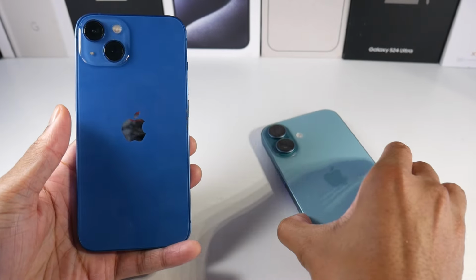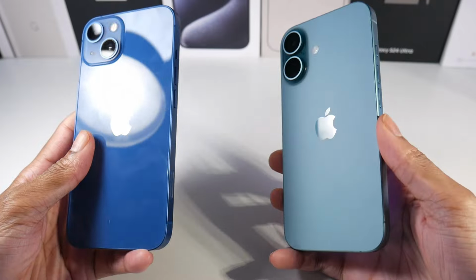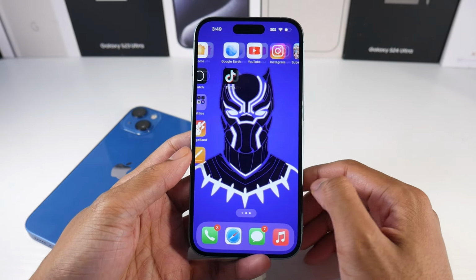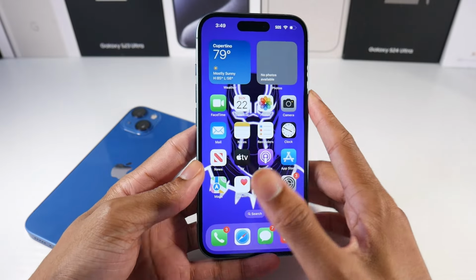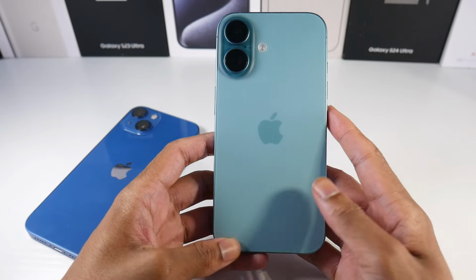So is this worth upgrading? I'm extremely curious what you guys think. I don't think there's enough here to make people want to upgrade, especially without the Apple Intelligence features out. I think that would probably convince a lot of people, but it really depends. Even that depends, because we need to see how actually useful it is. But yeah, so what do you guys think?